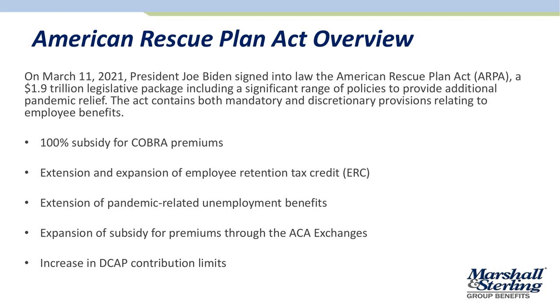including a 100% subsidy for COBRA premiums, which we'll look at in more detail, an extension and expansion of the employee retention tax credit, the extension of pandemic-related unemployment benefits, expansion of subsidy for premiums through the ACA exchanges, and an increase in dependent care FSA contribution limit.